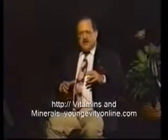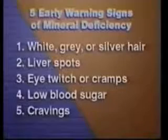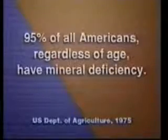Then, the most common symptom of mineral deficiency occurs in 95% of all Americans. This is a symptom called pica and cribbing. It's a technical name for cravings and binge eating habits. In 1975, the U.S. Department of Agriculture said 95% of all Americans, regardless of age, are minerally deficient. And the most universal symptom of this mineral deficiency is pica and cribbing. These are cravings and binge eating habits.